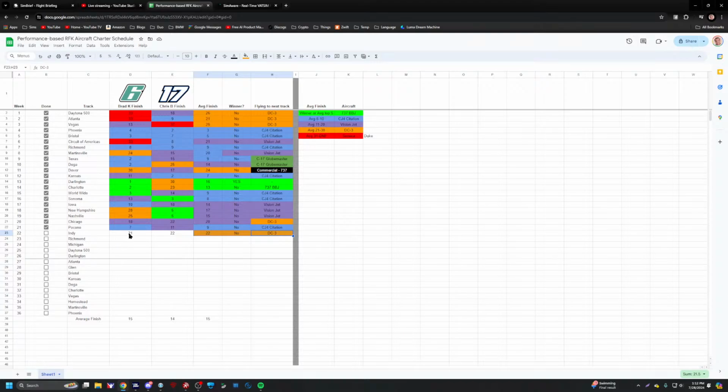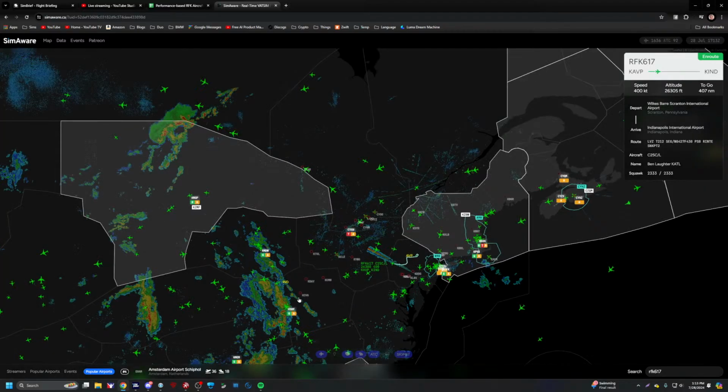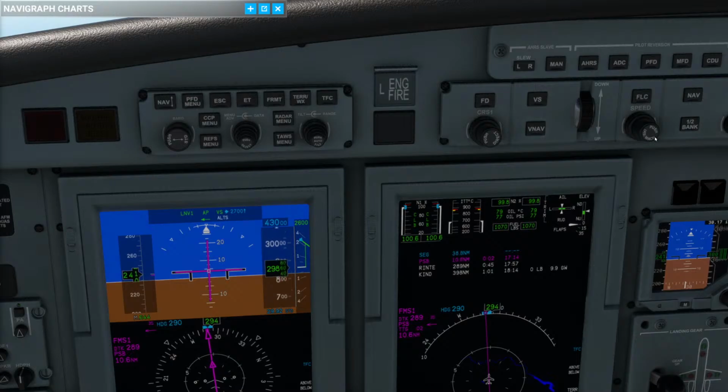But because these guys did kind of poorly at Indy, right? Both of them finishing outside of the top 20, I'm supposed to fly the DC-3. So I might do that. I do like flying the DC-3. It's just really slow. The VOR to VOR stuff makes it a little more interesting, more fun. So yeah, we're just going to settle in now and do our Indy flight. And if anyone drops by to chat, we'll chat with them, have a good time.